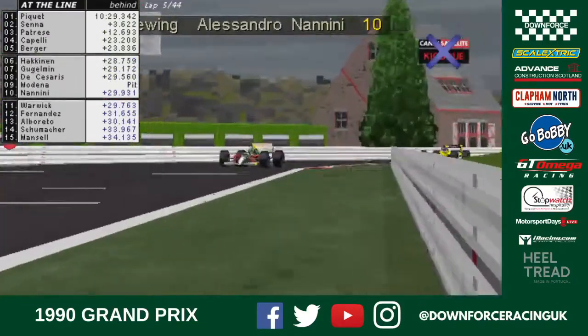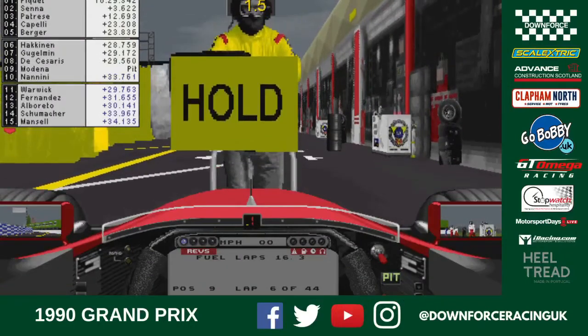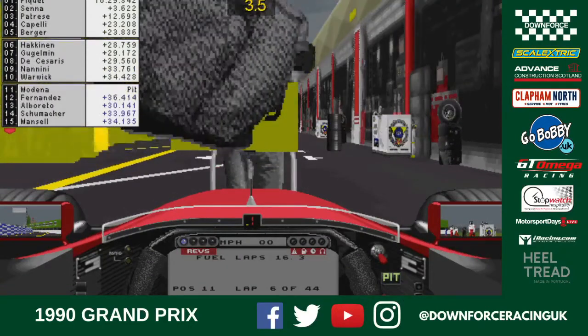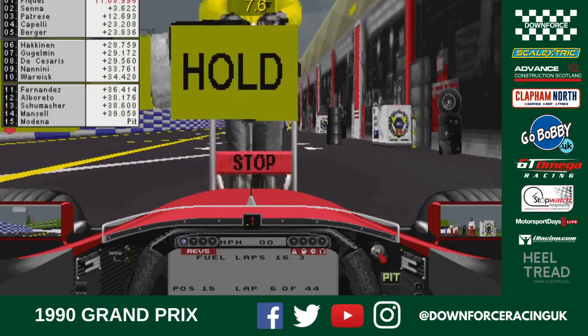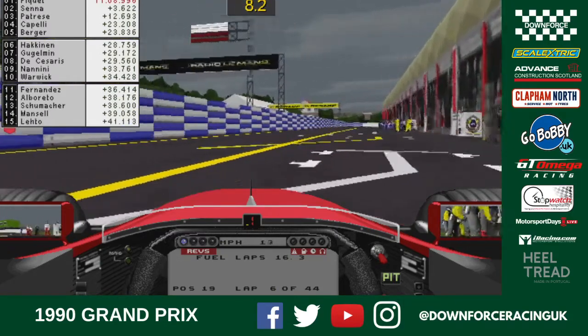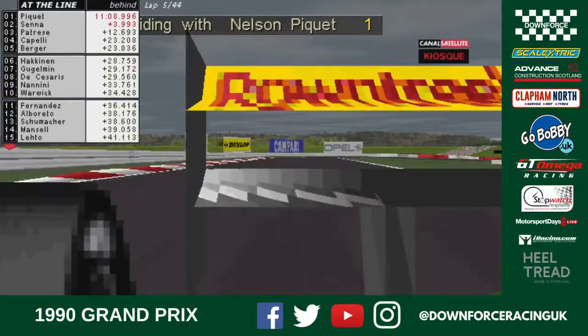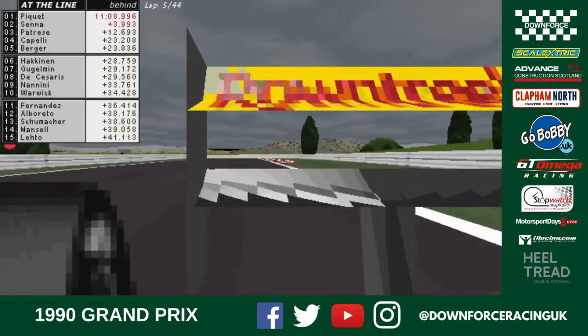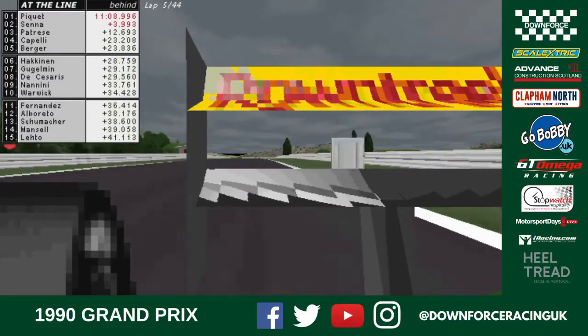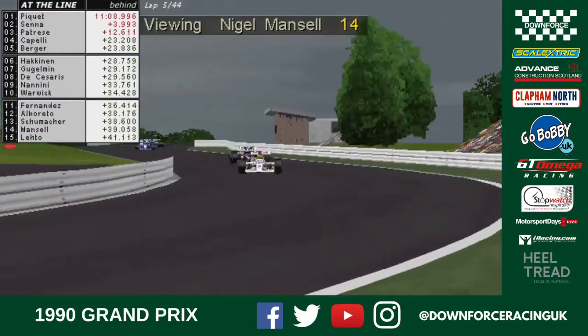Modena is in the pits in the Ferrari. What's going on there? He's damaged the front wing. So Modena in the Ferrari has damaged the front wing on this lap. So he's got to come in for repairs. That's big. That's very bad news for Ferrari. But they're obviously taking precautions. So Modena comes into the pits and drops down the order. But at least the Ferrari is, as a car, more competitive. They just haven't had any luck recently.